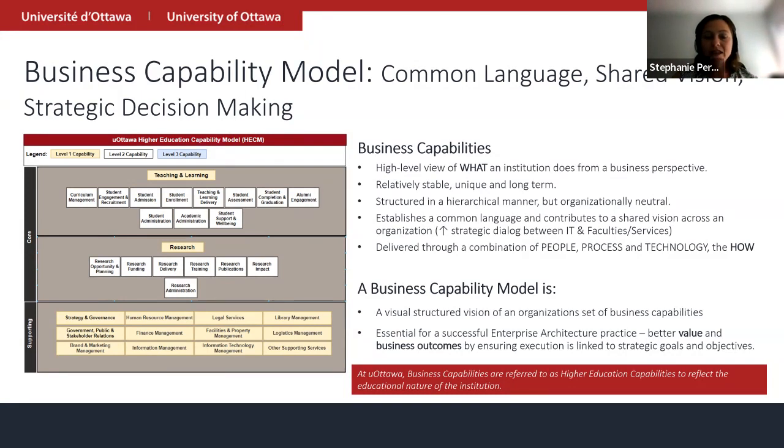You will also notice that the model separates core capabilities from supporting capabilities. Core capabilities are those most closely tied to delivering value to an organization's end customers. Supporting capabilities are those that are important for supporting the delivery of the core capabilities. And you can also see that we have called the model the Higher Education Capability Model, or HECM, to highlight the educational nature of the university. But essentially, business capabilities and higher education capabilities mean the same thing.